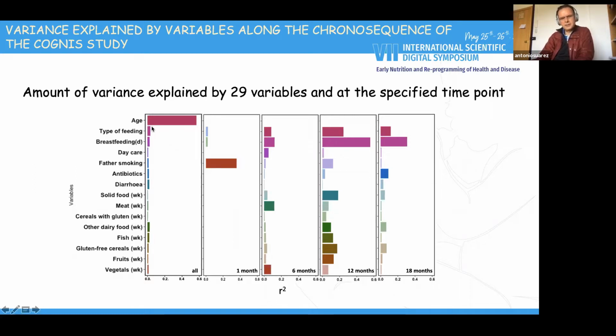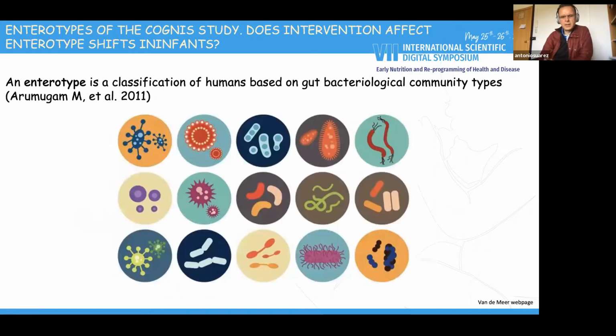In the whole experiment, the variable with the highest impact was age, but when we stratify by months, we can then clearly see that type of feeding was extremely important at the 6th, 12th, and 18th month. Also with the breastfeeding, how many days was that child breastfed, mixed feeding, how many days the child was breastfed. So these are by far the three most important variables in the study affecting microbiota composition.